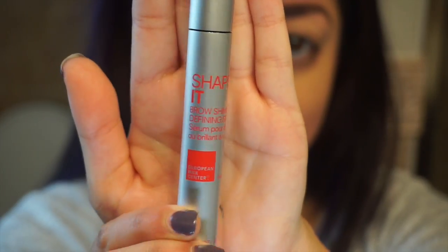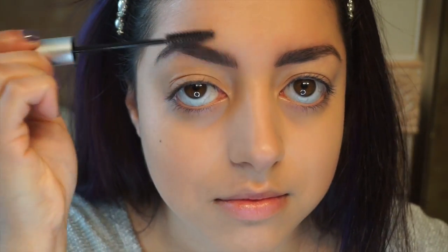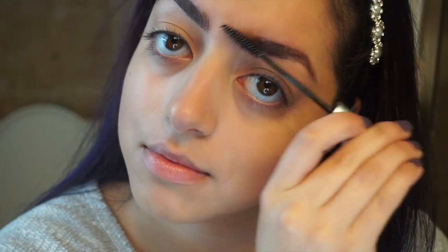And then I am taking a clear brow gel, and this is just going to help define the brows and keep the hairs in place so they don't move all over the place.